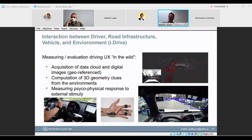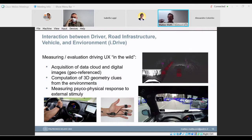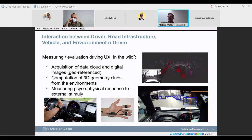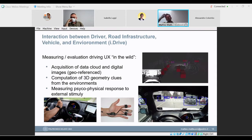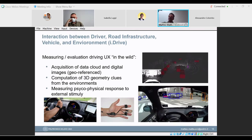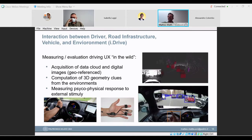Again, here we are using sensors. We are doing sensor interpretation. The blobs that you observe in the 3D data, as well as the bounding boxes that you see on the images, have been extracted with deep neural networks. And by doing this, we are able to collect statistical data on the fixation position of the driver.